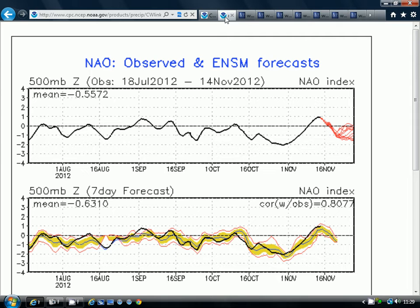It's the same idea with the North Atlantic Oscillation observed and forecast chart. Again, black lines telling us where we've been. We've been very negative through October, very negative North Atlantic Oscillation, or at least the second half of October was the case. But through November, that North Atlantic Oscillation has picked up. It's gone positive. Again, that's in association with the Arctic Oscillation.